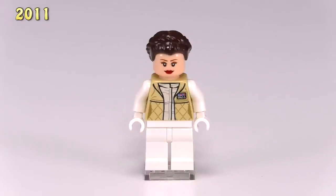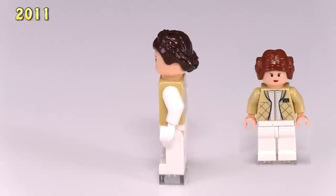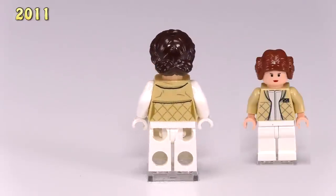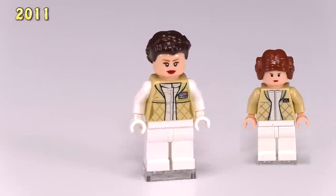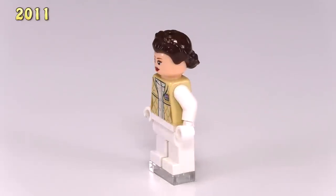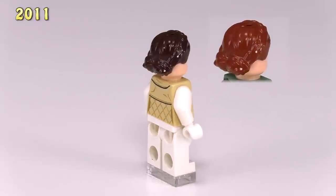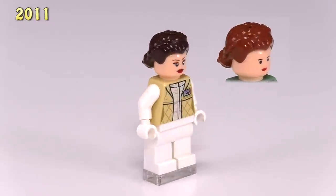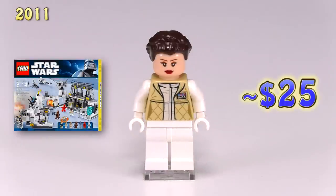This next 2011 Leia is our final update from Hoth. She's considerably better than the other Hoth Leia in just about all respects. I like that she has white hands now and white arms. And the detailing for her jacket slash vest looks much, much better. The face is the same new face that we just saw before, and that hairpiece is the same that we saw from Endor, just now updated in the darker brown. She was released in the set Hoth Echo Base 7879, and is once again a $25 minifig.